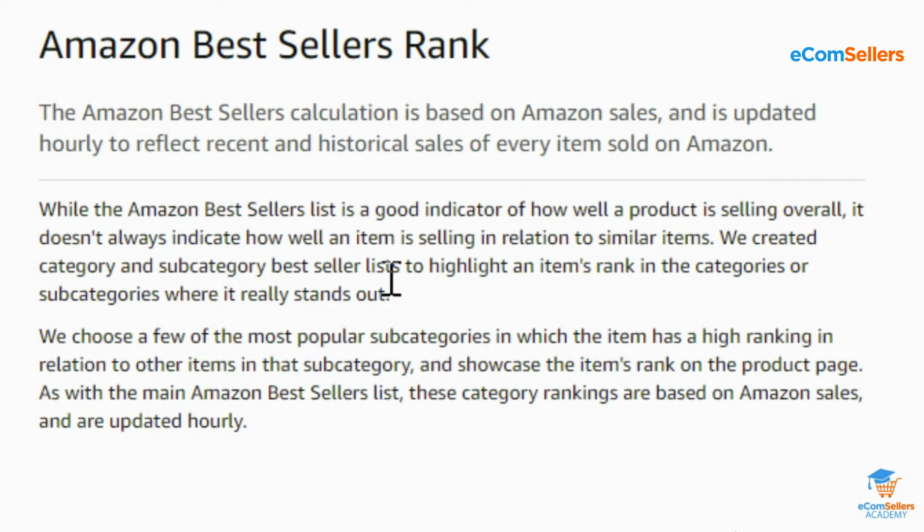I will tell you, the sales rank for a specific product in Q1 is going to be different than it is in Q2, and different again in Q3. And then by the time you get to Q4, that number may be going down, going faster and faster.